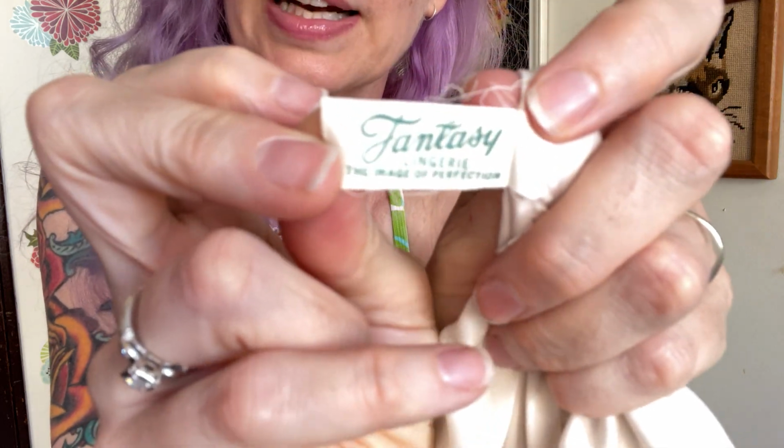So that's nice. And then the tag in this, is it another Eiffel? No, this is Fantasy Lingerie. So this is cute, but the coloring is weird. It's like it got stuck in gray dishwater, you know, so I don't understand what's going on there, but I got it anyway. So probably not going to end up in the show. This is a very sparse show tomorrow. I'm in trouble.